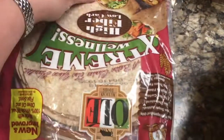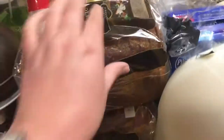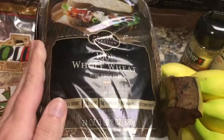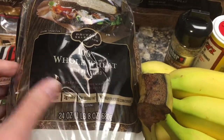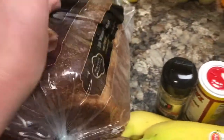So I got two things of wheat tortillas, and then I've got two things of the whole wheat bread. Show you guys the front of this. These are actually like $1.88 a loaf. It's actually a really good deal compared to other breads, and it's really, really good. It tastes really good, and I enjoy it. So we got two of those.